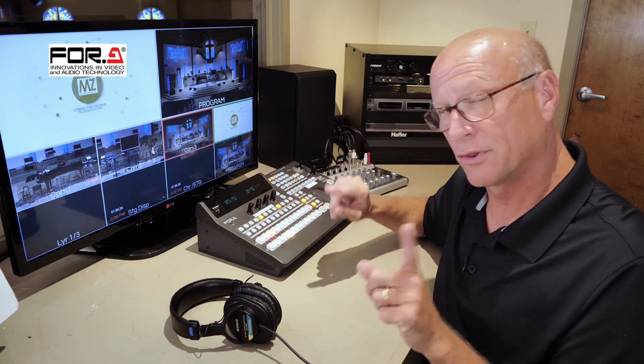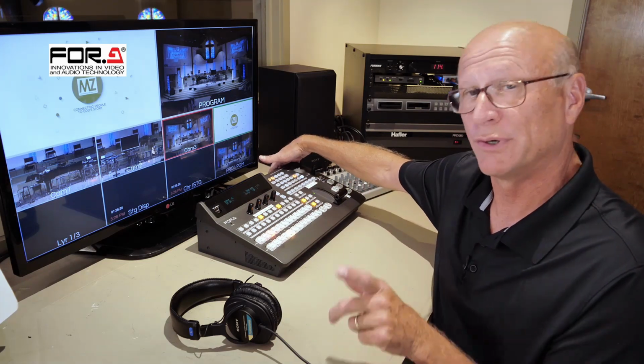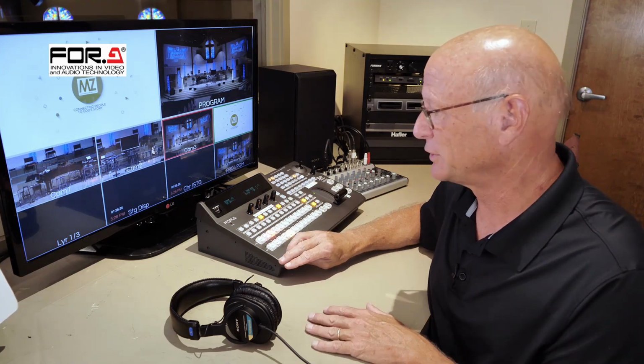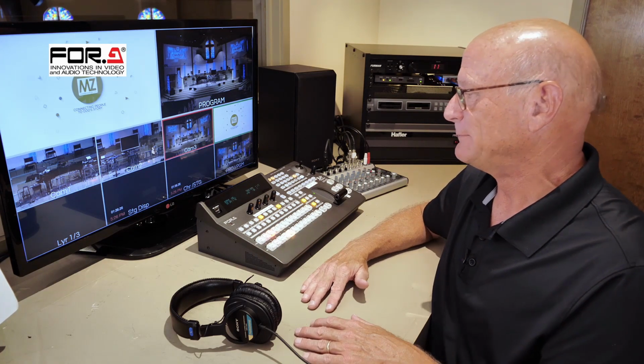Well, with 3 things. One of the program outputs got knocked out, the serial output that we feed our tally system with, and it has 2 power inputs, which is great. But one of those got zapped, so we just moved the power supply to the other one. It's the switcher's broadcast roots showing up there. They do redundant power.